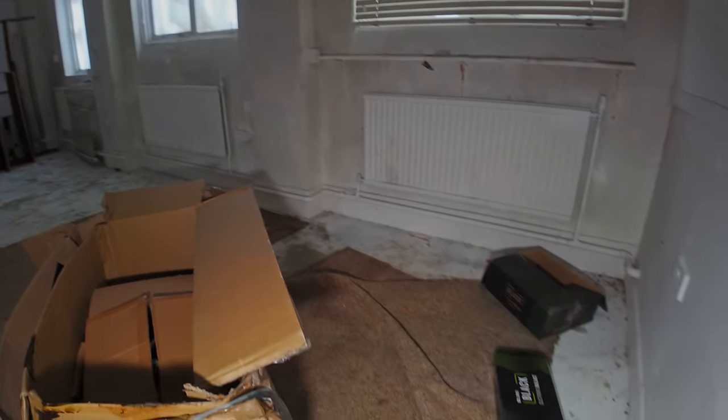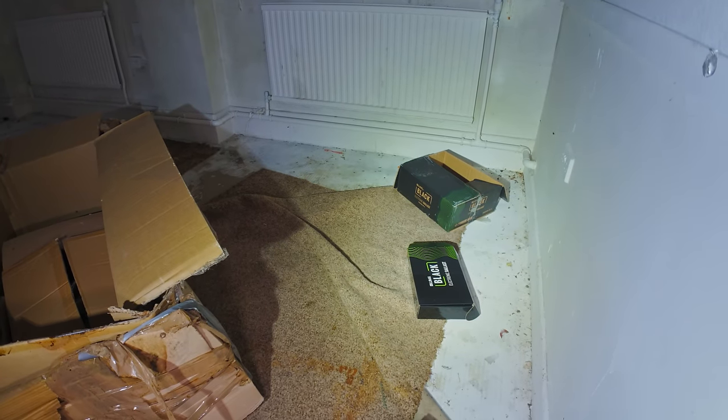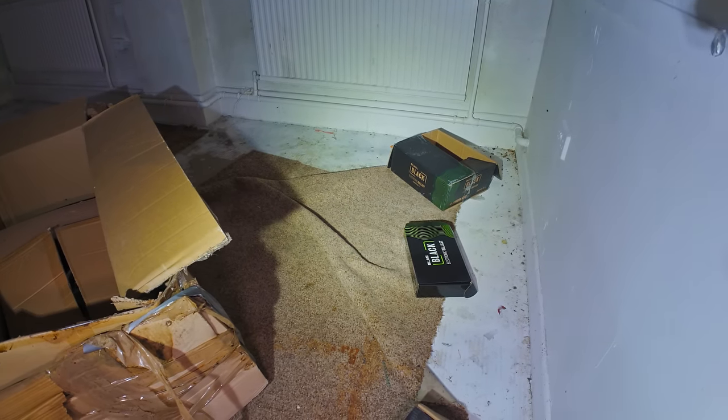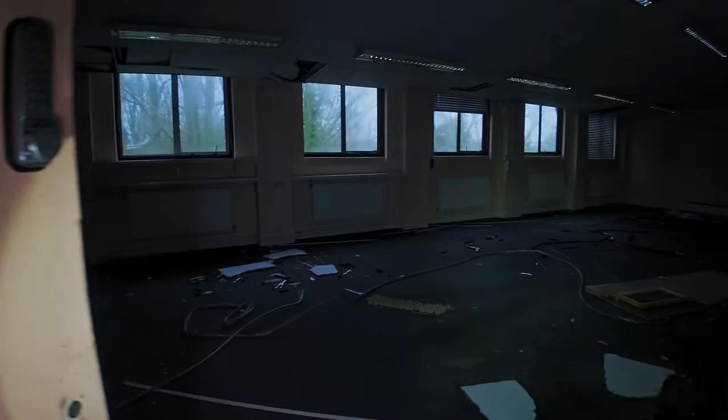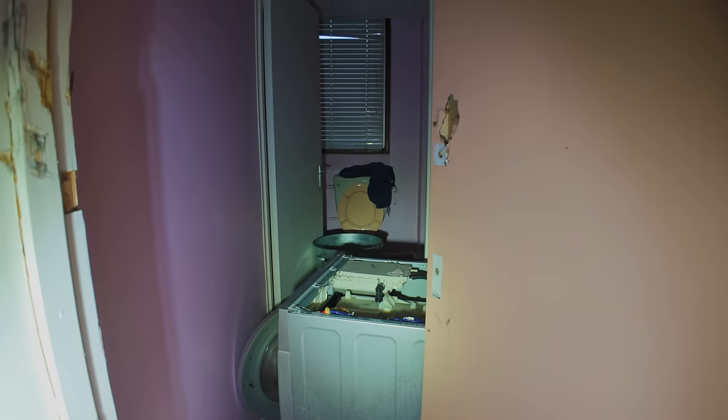Oh, look. Lumi, black electronic ballast. Electronic ballast. When you see ballasts, just think grow room. Has this been a grow room? Was this going to be a grow room? Oh, back in that room again. Was this going to be a grow room? Toilets. Still intact, not smashed.